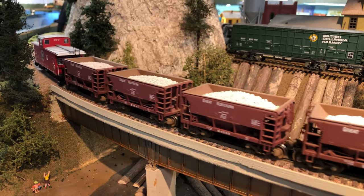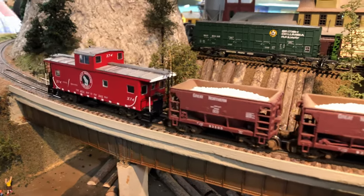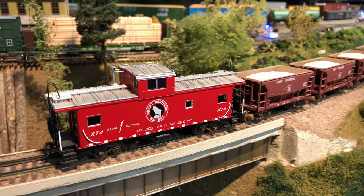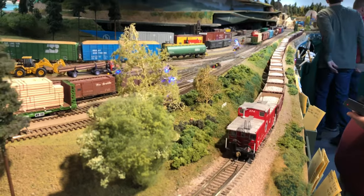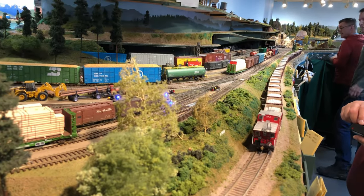This is an exciting train to run because these are live loads. That means if you derail and tip over a car, that limestone ballast is going to go all over the railroad, make a big mess. Anyway, I wanted you to enjoy the run of that train. It's slinking through the low line.